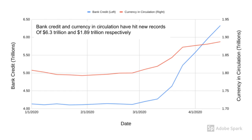As I've covered in some of my recent videos, we've seen an amazing increase in the Federal Reserve balance sheet not seen since the response to the 2008-2009 financial crisis. Over the past 7 weeks, we've seen the assets held by the Federal Reserve increase from $4.2 trillion to $6.3 trillion. This blue curve shown here against the left axis represents the purchase of more than $2 trillion worth of assets in a very brief period of time.